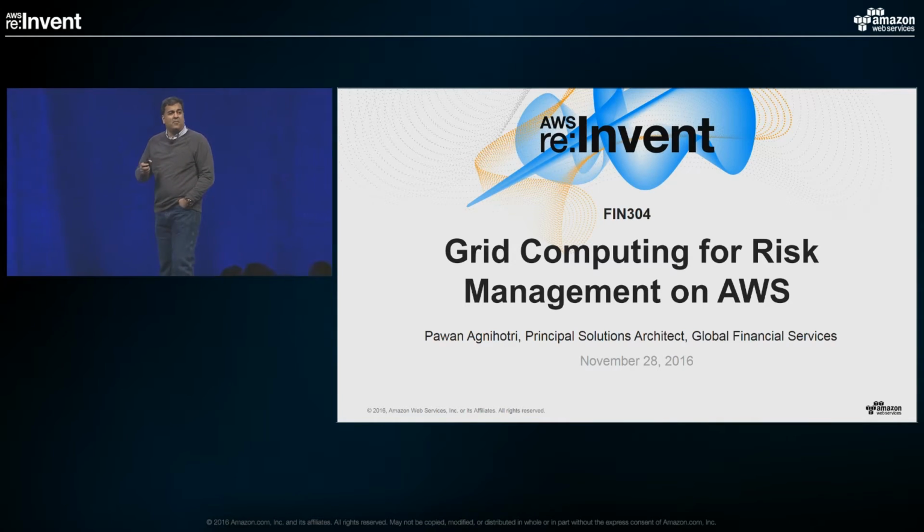By the way, how many of you are running grids today on premises, by the show of hands? Quite a few. Keep your hands up. I have one more question to follow. How many of them are more than 10,000 cores? A lot of hands went down. 20,000 cores, still a few hands. 50,000 cores, still a few hands. Good, so this is amazing.